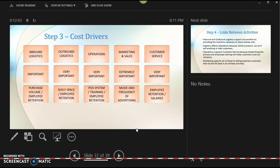Step 3 is identifying cost drivers. So for inbound, it's going to be purchase volume and employee retention. Outbound is going to be shelf space and employee retention. Operations, POS system, training and employee retention. Marketing and sales is going to be the mode and the frequency of the advertising. And customer service is going to be employee retention and salaries.